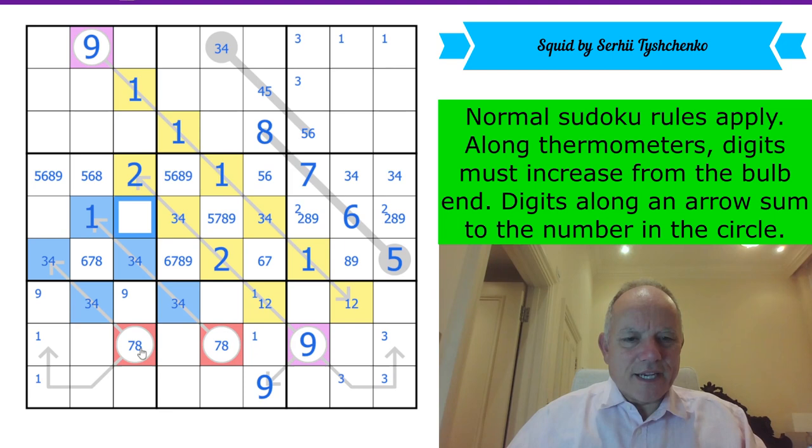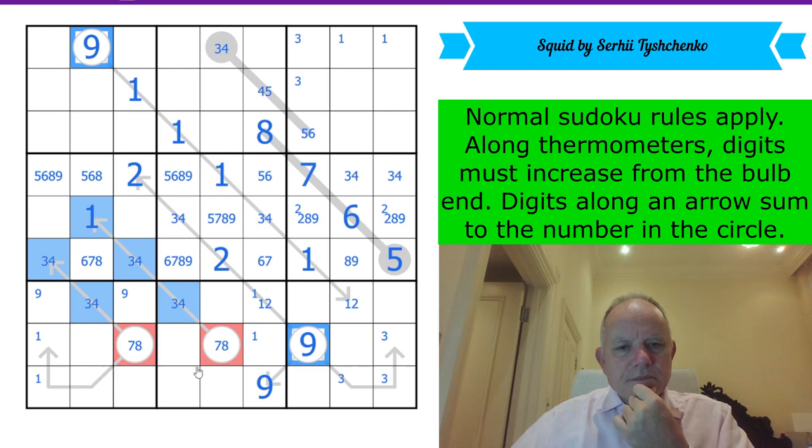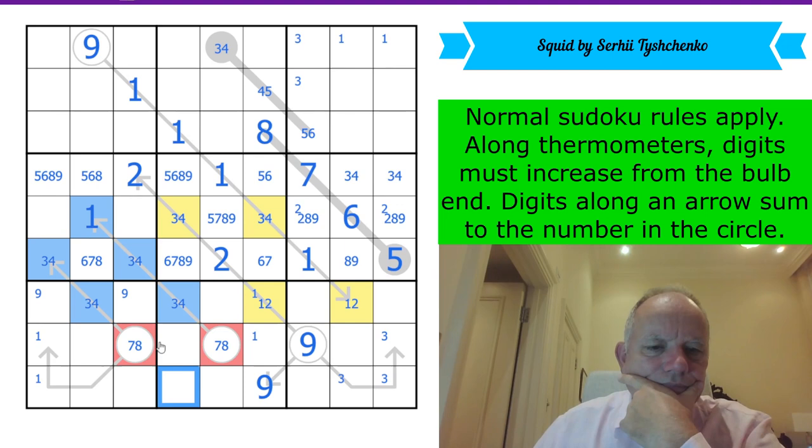It's got to be about these red cells now. Actually, I could get rid of the yellow and purple colours because they're pointless. Well, not entirely. I suppose those have to add up to 5 and those have to add up to 5. Wow, I'm really missing something completely here.